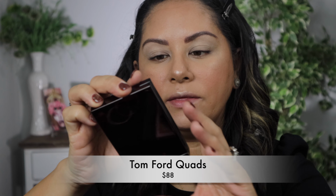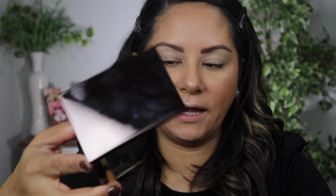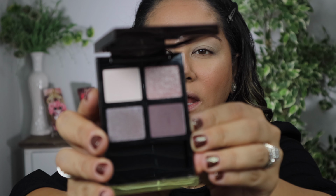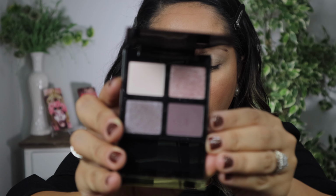Very different color story, so let me show you. I have my Tom Ford, and this one's in the Seductive Rose. And it's such a light, pretty color for every day. It gives a light wash of purple or pink, and it's just so pretty for a very subdued eye look. And then my other favorite is, of course, going to have a little bit of green.